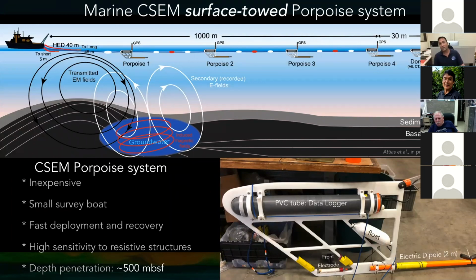The disadvantage is that we can only use it in a water depth of about 100 meters, because otherwise we don't have enough source-receiver offset to get penetration, and also the current that we emit will not reach the seafloor; it will decay within the conductive water column. So this is what we used in this study.